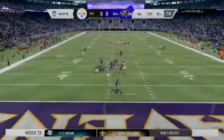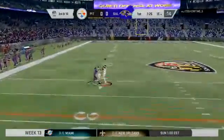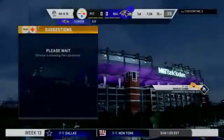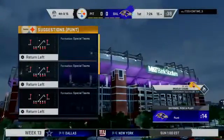Throwing on third and long. Cross. Oh, he almost picked it. Nearly a turnover there on their opening drive. That's a throw he'd like to have back.